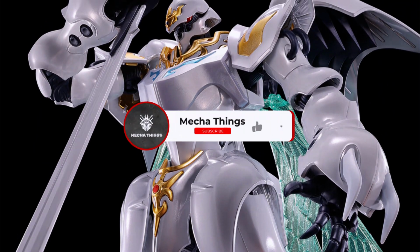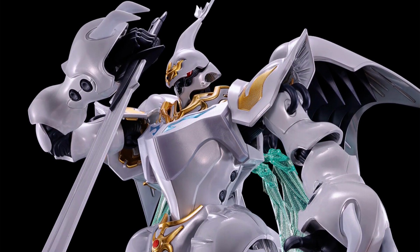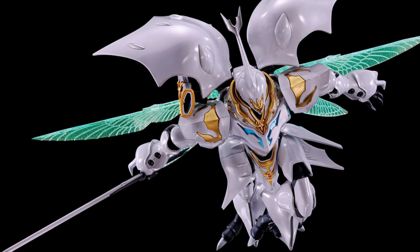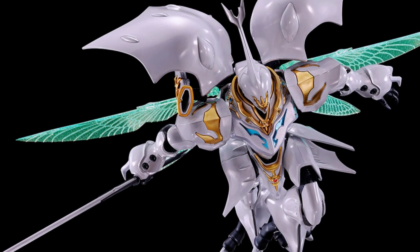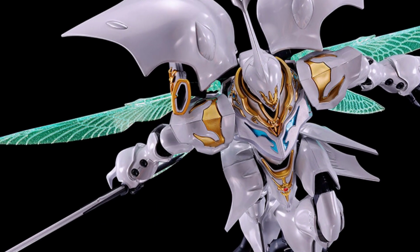In August 2024, Bandai is set to release the High Grade 1/72 SIRBINE Special Coating version, a premium model in the Aura Battler Dunbine line. If you're not familiar with Aura Battler Dunbine, it's a series featuring 1/72 scale model kits based on characters and mechs from the anime of the same name.